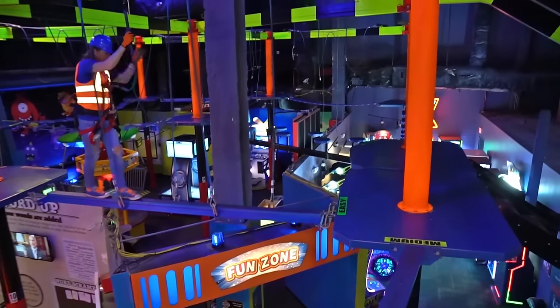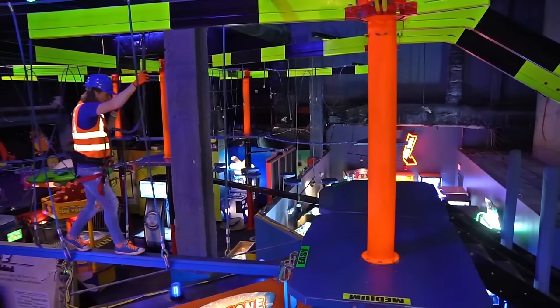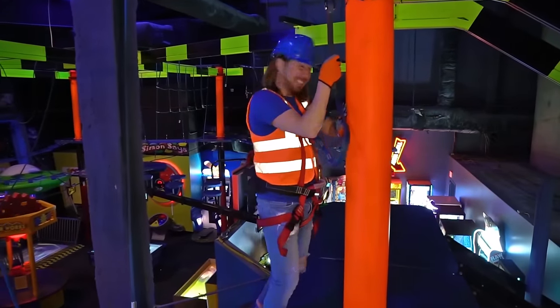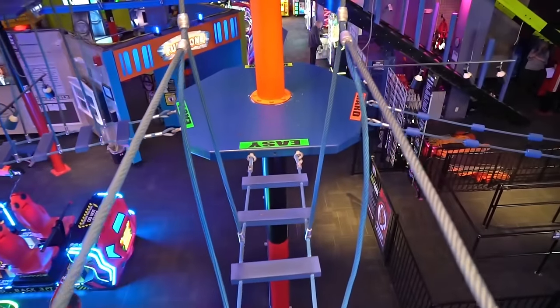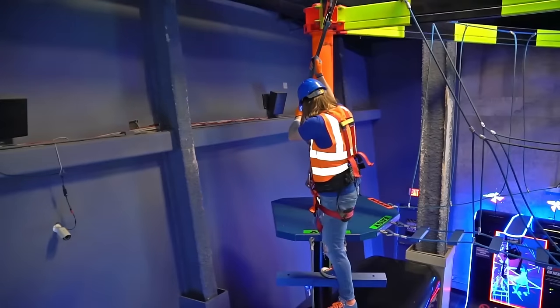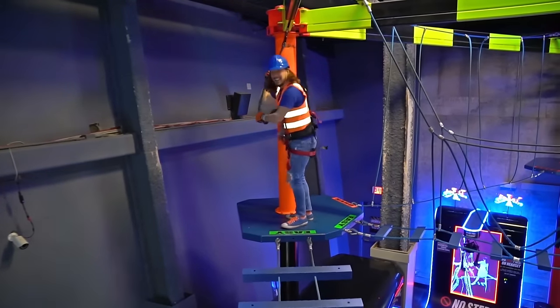A really cool balance beam. Whoa! Oh, yes. That's great. Oh, wow. That was amazing.